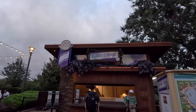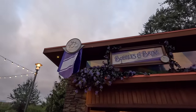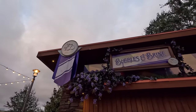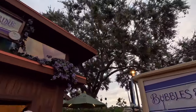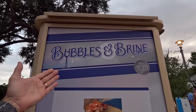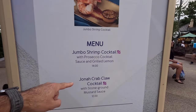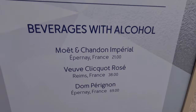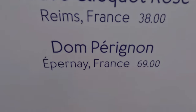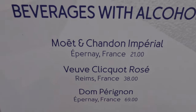Okay, here's one of the new booths, Bubbles and Brine. We do like how it's 100th themed, just like the merch and the hat that I have. We're going to try shrimp cocktail, probably the crab claw. $69. We heard the whole bottle is like $300 to $400. All right.